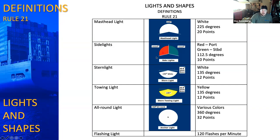So that way, anybody that is approaching you from one side or the other will know which side they're approaching you from. Even if they can't make your vessel out well, like at night, they can see your lights and see which side they're approaching you from. And if they were approaching you from the stern, they wouldn't be able to see either of your side lights. So that's going to be red on the port, green on the starboard, 112.5 degrees each. And for those that are counting points, that's 10 points of a 32-point circle.